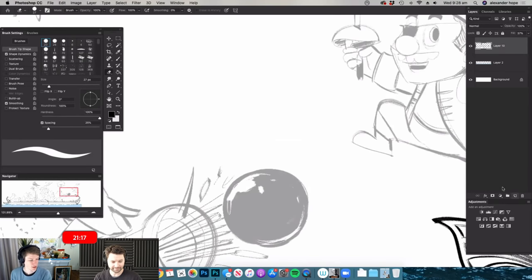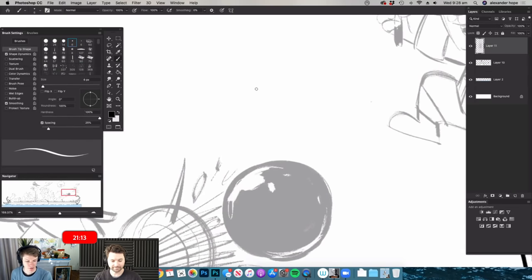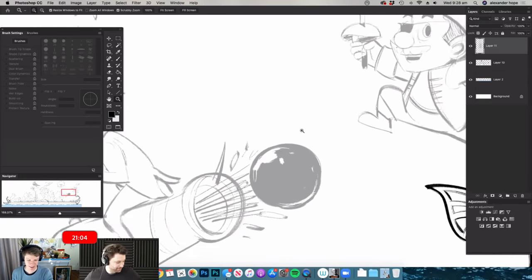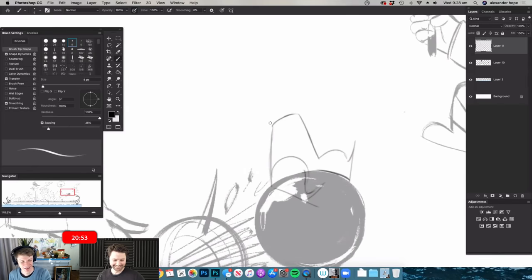Maybe I'll drop the opacity on that layer and draw on top so I can see a little bit more of what I'm doing. And controversial move, I'm going to change brushes, folks. It's happening. Shut it down. Are you using a Carl T. Webster brush? No, I'm just going to use a standard brush. It's just because I'm working quite a bit smaller, I just want a bit more detail.